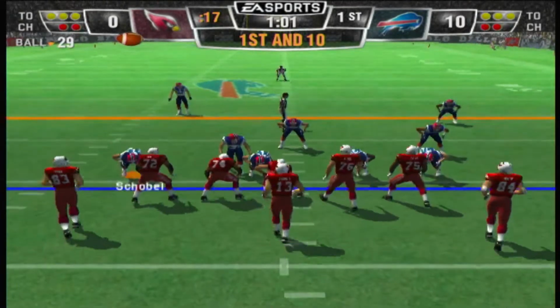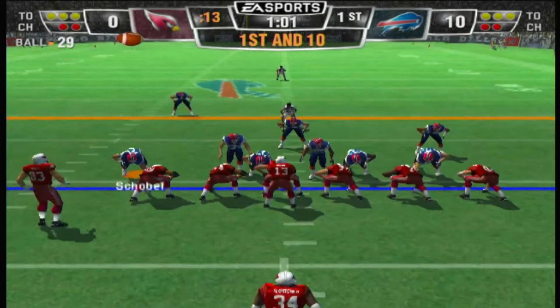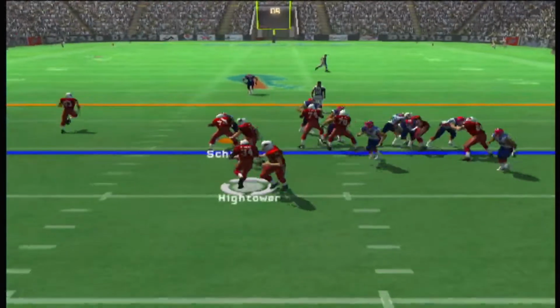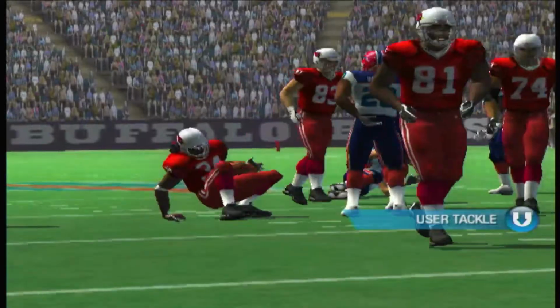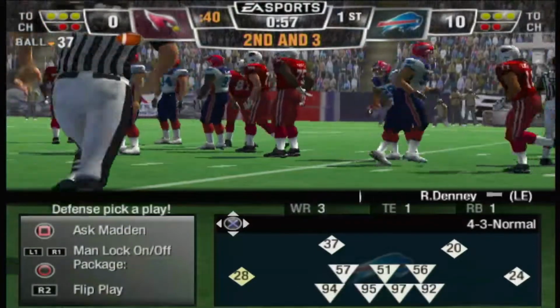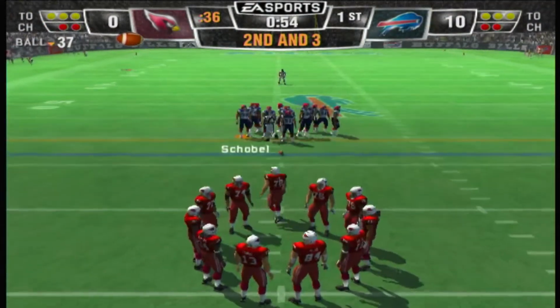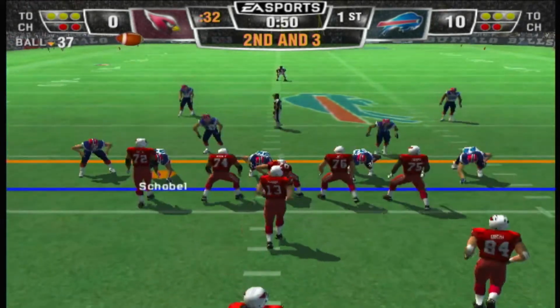First and 10. One man backfield. Number 83 is the man in motion. The halfback with the carry. We've talked about how important vision is to a running back, and that was a perfect example there. Not an obvious hole, but he still found it. On the 37-yard line.